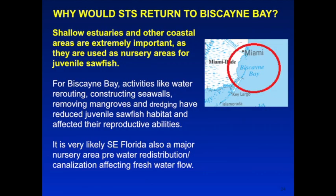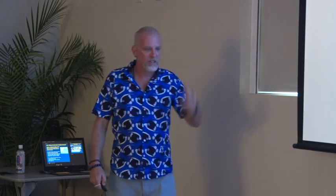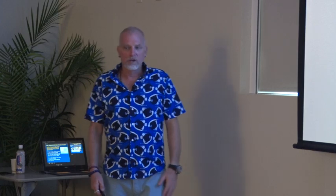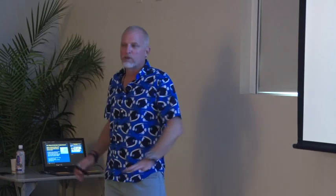So why would they come back to the bay? Well, we don't really have estuaries as of yet, right? We know that the estuaries are important nursery areas. All these seawalls and the rerouting of water and the channelization have really affected how this nursery exists. Because what happens is, right now, it's hurricane season. Hey, we need to pump a bunch of water out of this canal. Pump, pump, pump, turn it off.